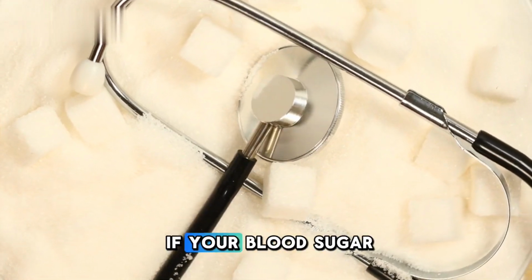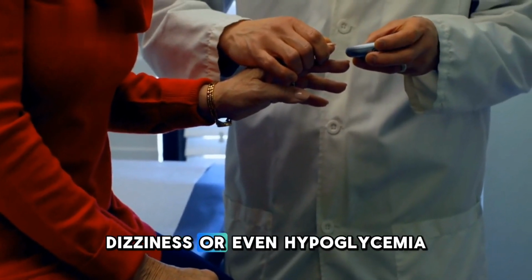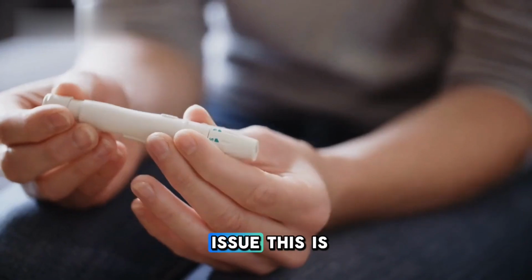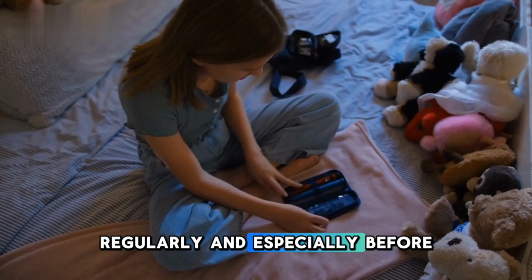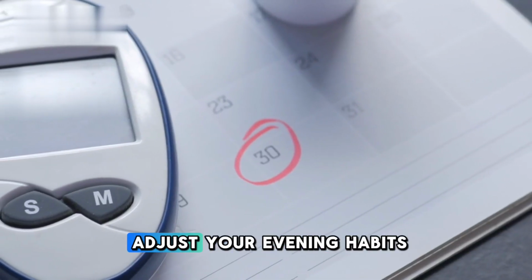On the other hand, if your blood sugar is too low, you may experience symptoms like shakiness, dizziness, or even hypoglycemia, which can be dangerous if you're asleep and unaware of the issue. This is why it's crucial to monitor your blood sugar levels regularly, and especially before bed. By checking your blood sugar levels, you gain the knowledge needed to adjust your evening habits.